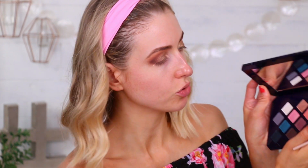I have not tried this one though. I did swatch it, but it's a frosty white pink iridescent, which doesn't really go with my eye look today, but I will try that one. There we go. Pressing a little bit more of that greeny gold shimmer. That one's a lot more pigmented than these two, so I'm just patting that, pressing it on top onto my lid. Now moving on to eyeliner.